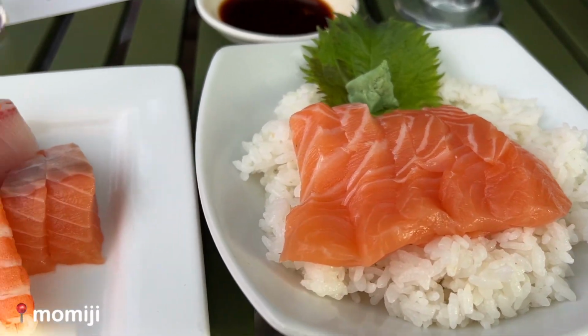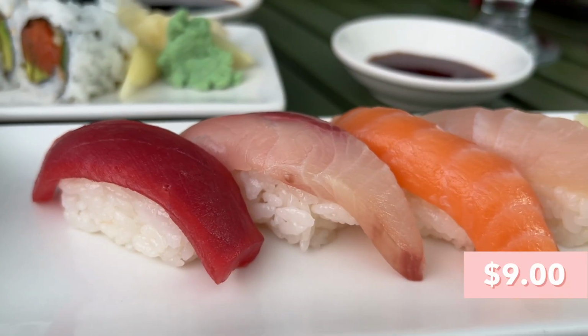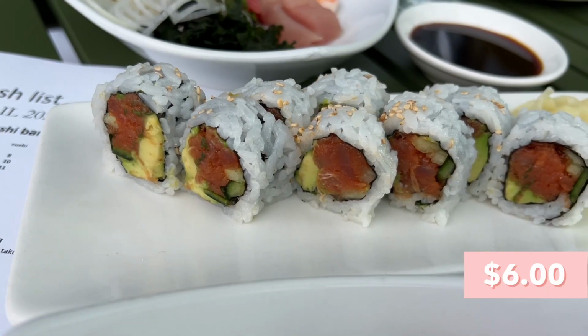Now we are at Meimei, I think that's how you pronounce it. They have a really good happy hour deal from 4 to 6 every single day. We're about to have a sushi feast. We have tuna. Definitely kind of a melts in your mouth kind of thing. Very buttery and smooth. I'm gonna try a spicy tuna roll. That one's really nice. It's not super spicy, but you have both the cucumber and the avocado, which works really well together. And I like the ratio of the rice to the fish.